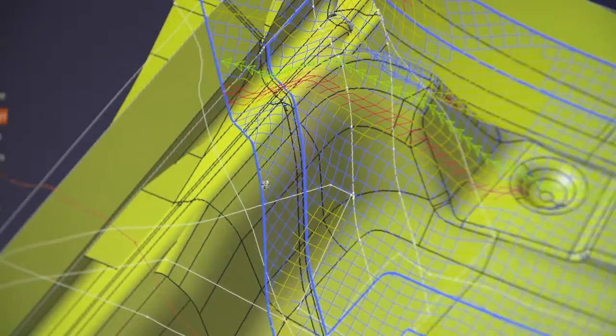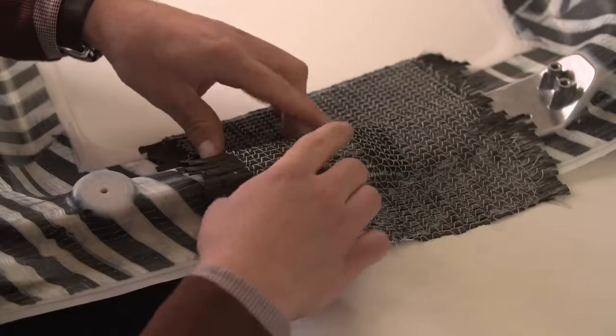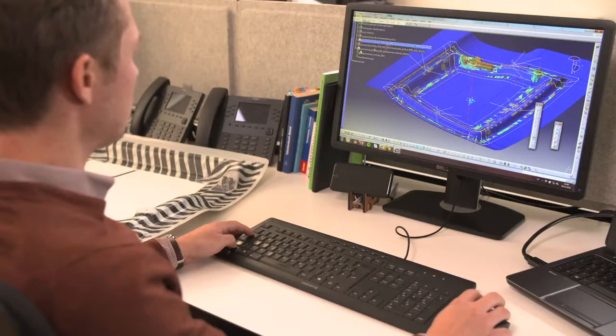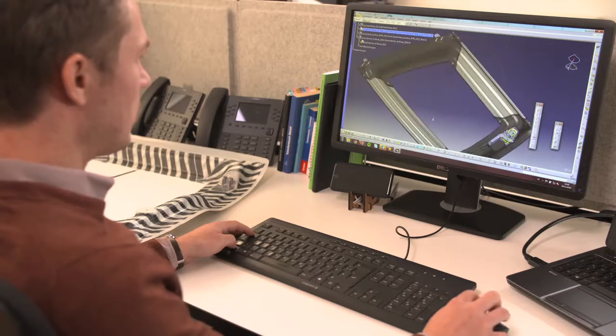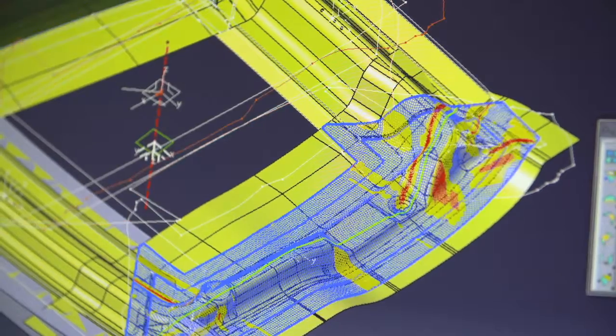With Siemens FiberSim, we are able to simulate the draping behavior of a carbon fiber textile. What does the textile do in a 3D shaping process? And of course, we have to make sure that the draping behavior is right and the part performance is there, because the part performance gets defined by the fibers and the fiber angles. And with that draping simulation, we are able to get a better understanding of where the fibers are in the final part.